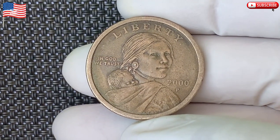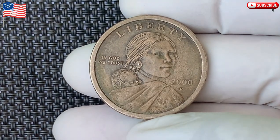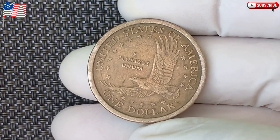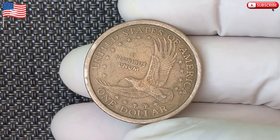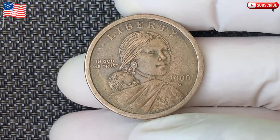Today, we're talking about a truly fascinating piece of American currency that could be hiding in your collection, or maybe even your pocket change. That's right, we're diving into the United States $1 coin from the year 2000, and trust me, this coin has more value than you might think. At first glance, the 2000 coin might look like just another dollar in your pocket, but there's much more to this coin than meets the eye.